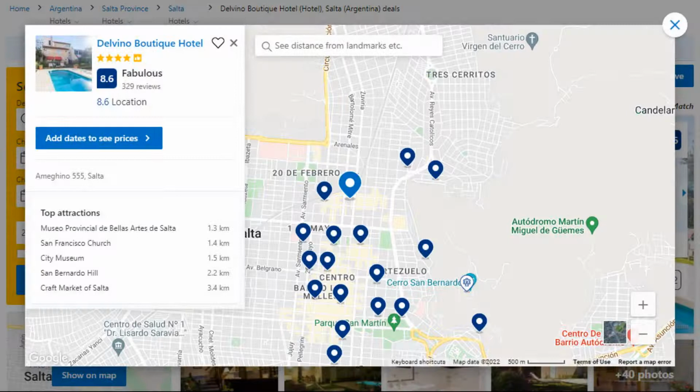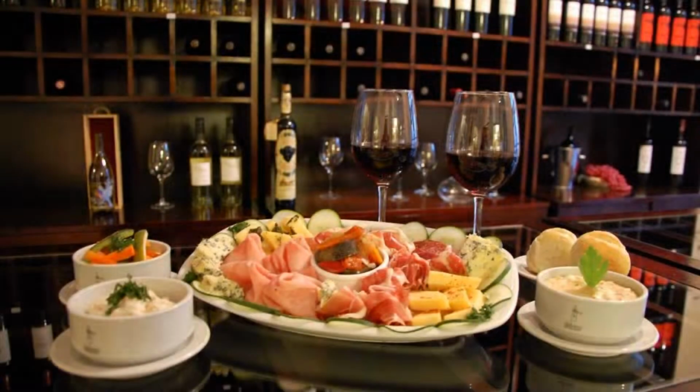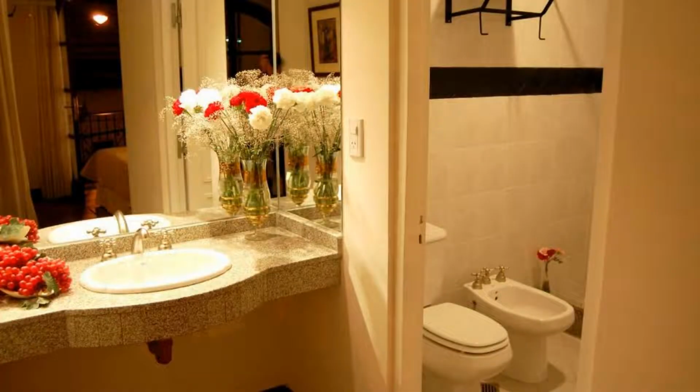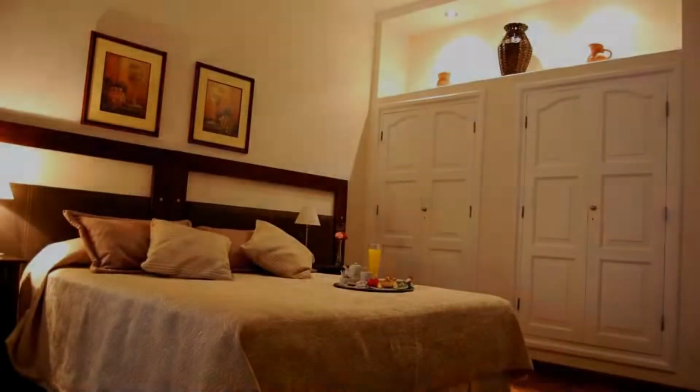Number 9. It is a 4-star hotel. The location of this hotel is good and the guests love walking around the neighborhood. Check-in time is 2 p.m. and check-out time is 10:30 a.m. Guests are required to show a photo ID and credit card at check-in. Pets are not allowed in this hotel.